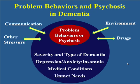Drugs can also, again, as I mentioned, influence problem behaviors or psychosis. And so we have to really consider all these different factors when we are evaluating these issues to make sure that we're not just jumping to a drug and saying, well, they're having this symptom, we're going to treat it with a drug.